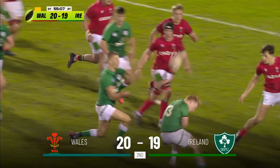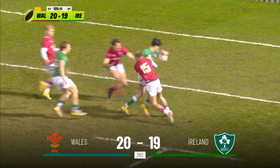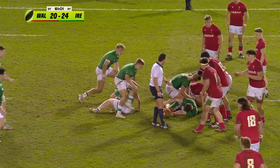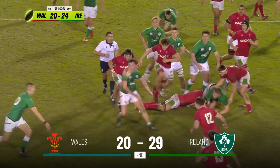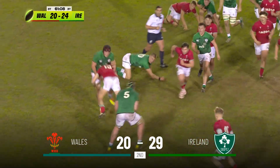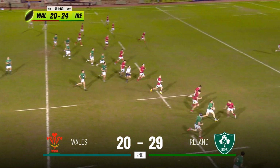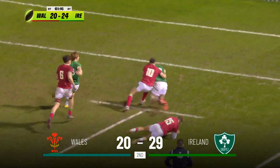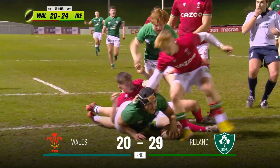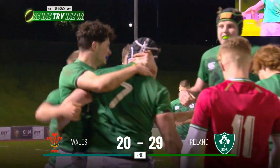But they built a couple of phases. Nice little short ball with Devine going straight back out the back to Prendergast. One long miss too. Step. Oh, beautiful interplay, and the pickup from the big man. Hands from the engine room, and Ireland with space on the outside. Here's James Nicholson into the 22, inside to Ruan Quinn, who touches down. What a try by Ireland.